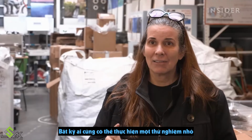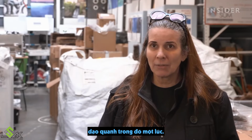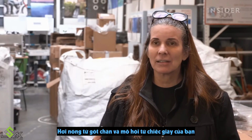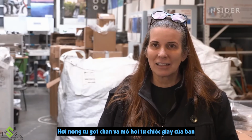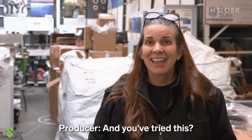Anybody can make a little felted experiment just by putting a bunch of hair and fur in your shoe and walking around in it for a while. The heat from your heels and the sweat and the jostling from your shoe, you pull it out and you will get a little mat. And you've tried this? Oh yeah.